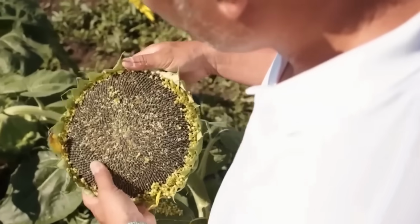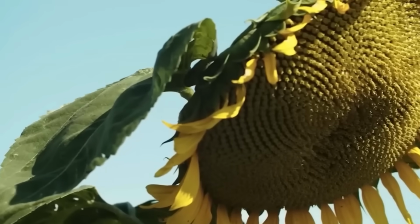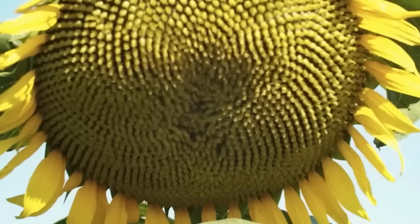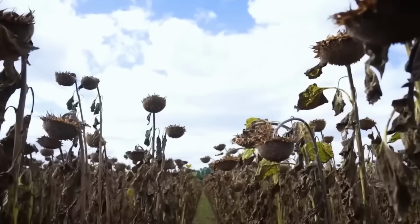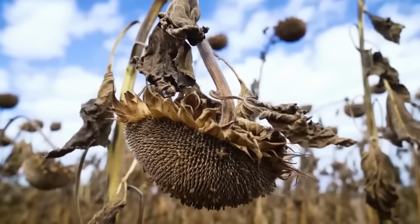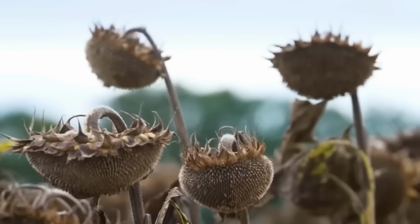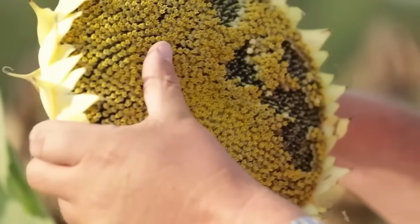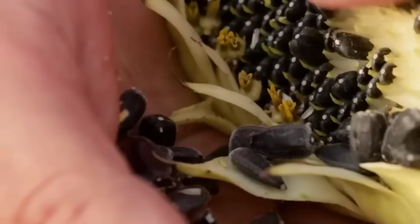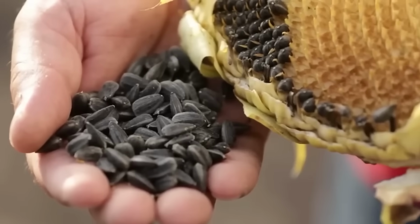Now, the question is, when is the right time to harvest the sunflower seeds? This usually happens when the sunflower head is past its peak bloom. Farmers will know this because the back of the flower head will start to become brown and dry out. This is also the time when the seeds start appearing plump and start to loosen up from the sunflower head. This is the perfect time to harvest them.